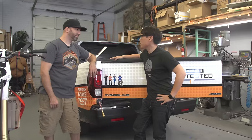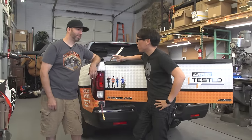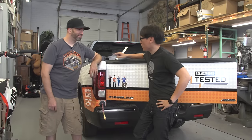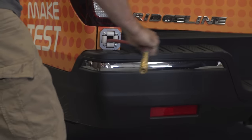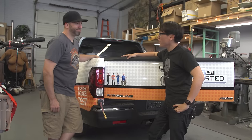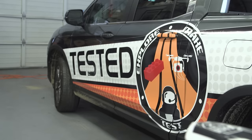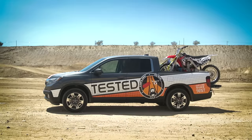Frank, everything's in the truck. You got air, got the compressor. You got water, got the pressure washer. And you have a way to get out of the truck. Installed the hose reels. Nice. You've made this even more functional, and you had to make it stand out a little bit. Yeah, gave it a little touch, and what dirt bike guy doesn't like stickers? Let's take it to the track.